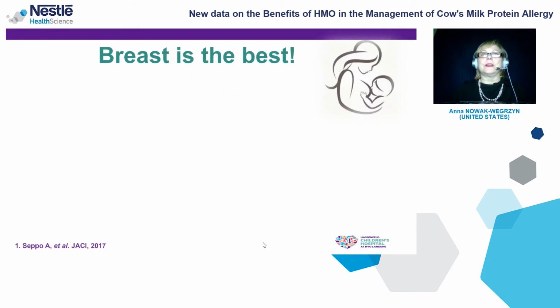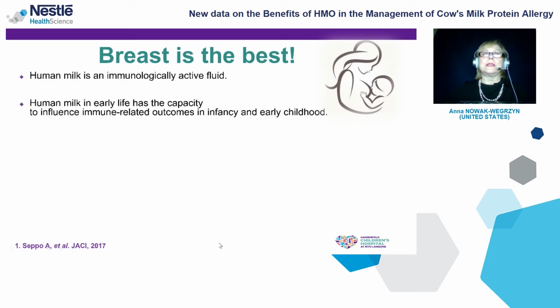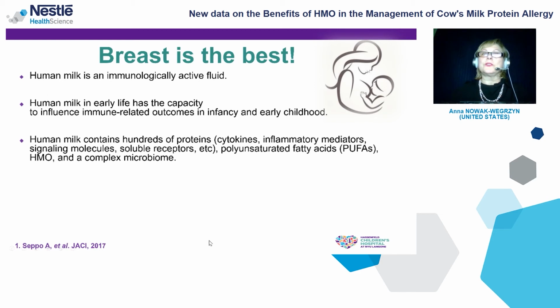We all know that breast milk is the gold standard of human infant nutrition, and it is an incredibly active immunologic fluid. It does contain many immunomodulatory ingredients, and it has the capacity to influence immune-related outcomes in infancy and early childhood. Human milk contains hundreds of proteins, such as cytokines, inflammatory mediators, signaling molecules, soluble receptors, as well as polyunsaturated fatty acids, human milk oligosaccharides, as well as a complex microbiome, because human milk is not sterile.